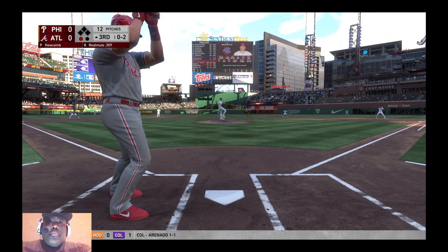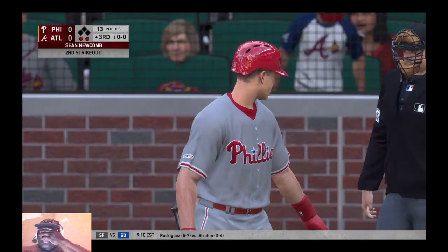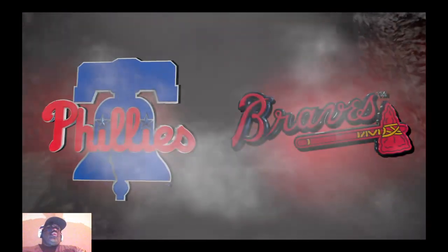When you have 2 strikes on you as a hitter, if you get something that you can handle, you have to find a way to do some damage with it. That was a missed opportunity. Got him to miss the breaking ball there. JT Realmuto is out number 2 here in the 3rd inning.